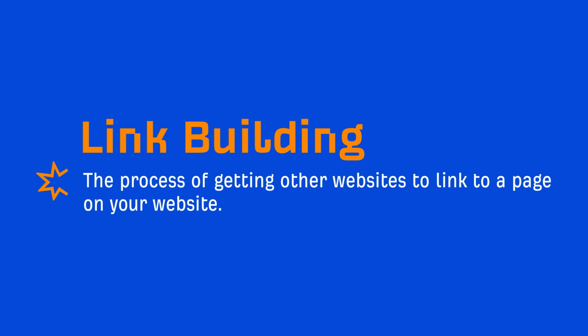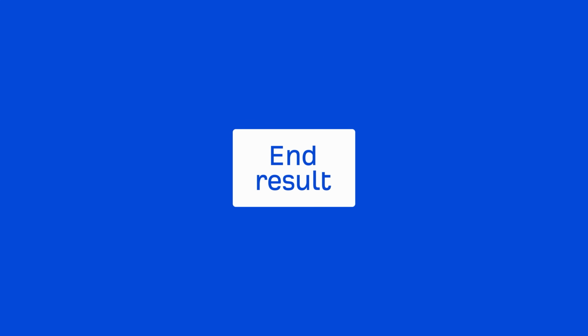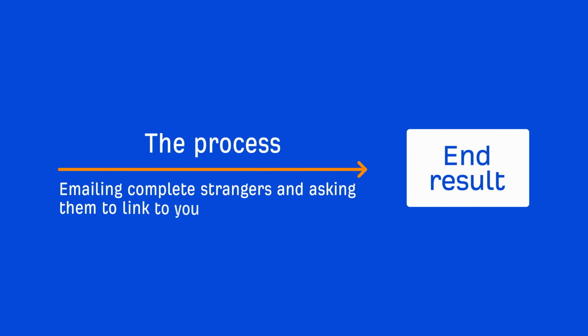By definition, link building is the process of getting other websites to link to a page on your website. And these hyperlinks are called backlinks. Now, while the end result might make sense conceptually and seem simple, the part that most people don't understand and can't seem to get right is this: the process. And this ultimately boils down to emailing complete strangers and asking them to link to you.